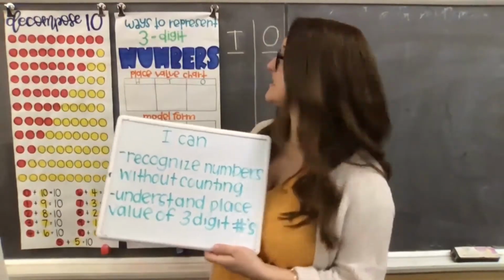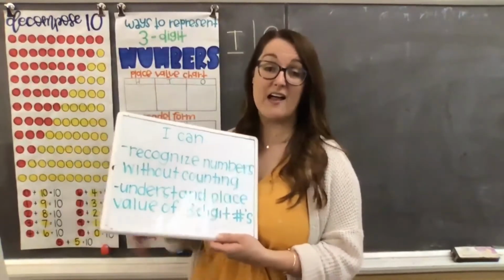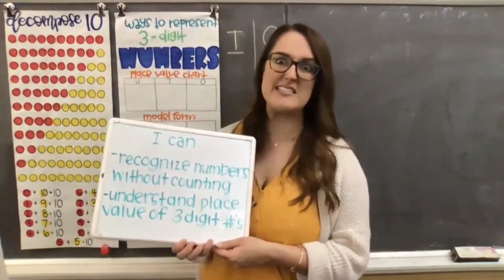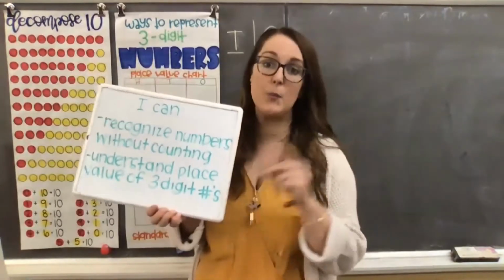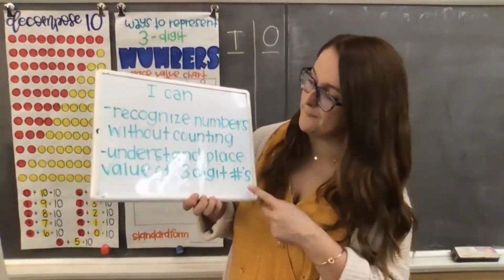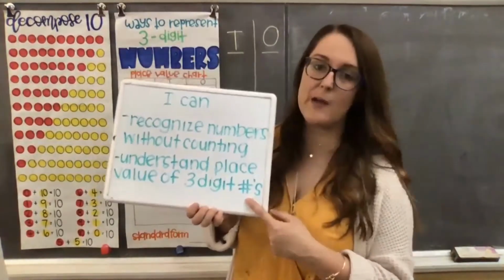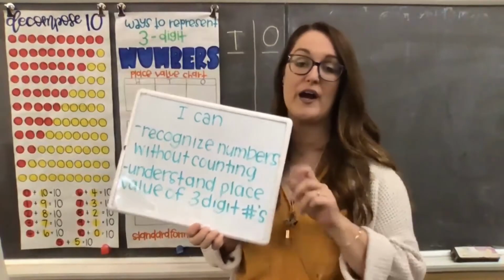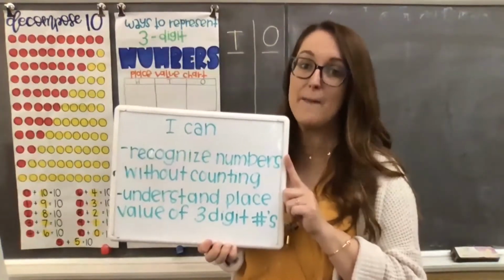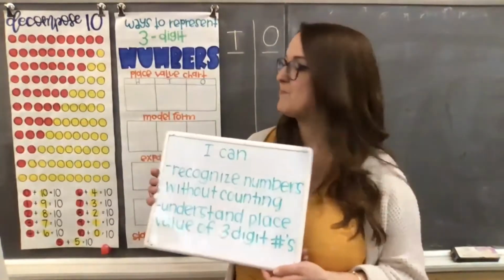We kind of practice that when we work on decomposing 10, and you can look at the colors of the counters to be able to tell how many are there. And then we're also doing that in this number sense of understanding place value of 3-digit numbers. I have that number sign there as a pound sign, or as a symbol for the word numbers. There's tons of different examples of symbols in math.